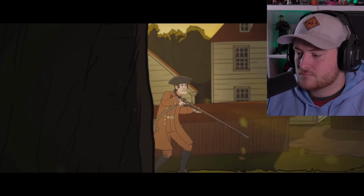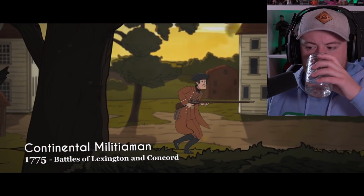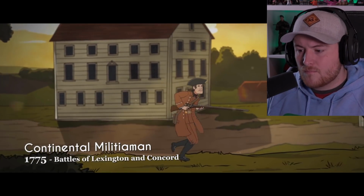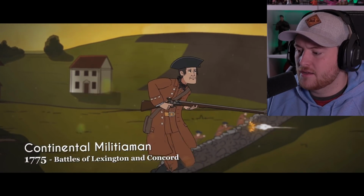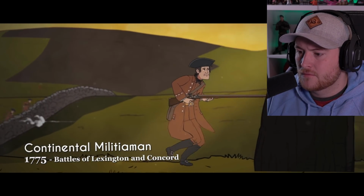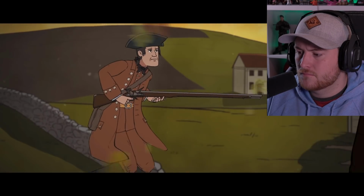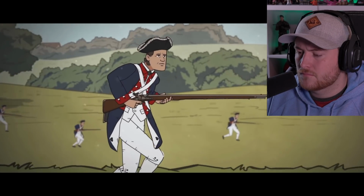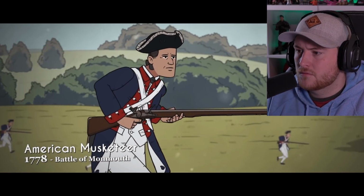Prior to the formation of a professional army, the 13 colonies were defended by militiamen, or Minutemen. These Minutemen fought in the opening battles of the American War of Independence, such as the battles of Lexington and Concord. In contrast to the British regulars they fought, they wore a patchwork of civilian clothing. The first American regulars were equipped with muskets, much like the rest of the world.